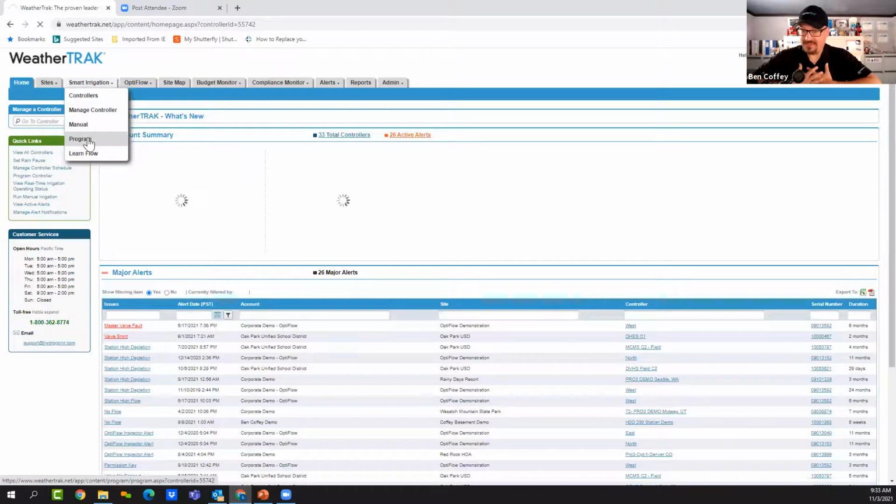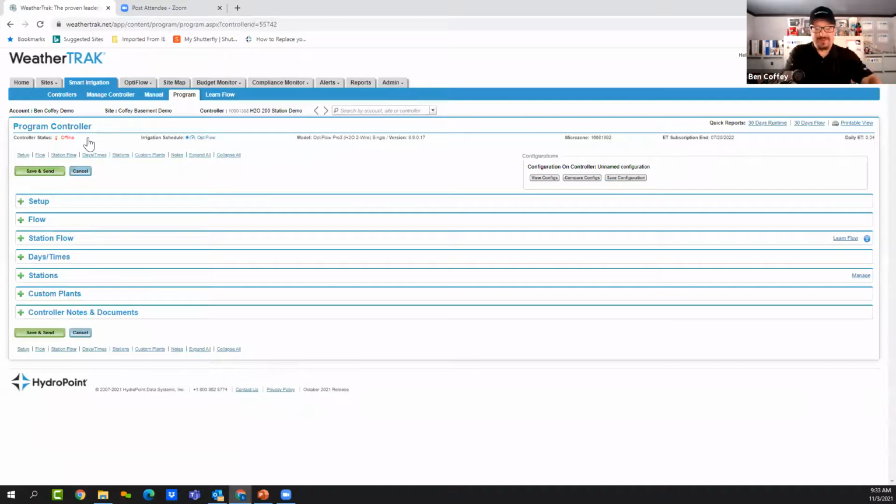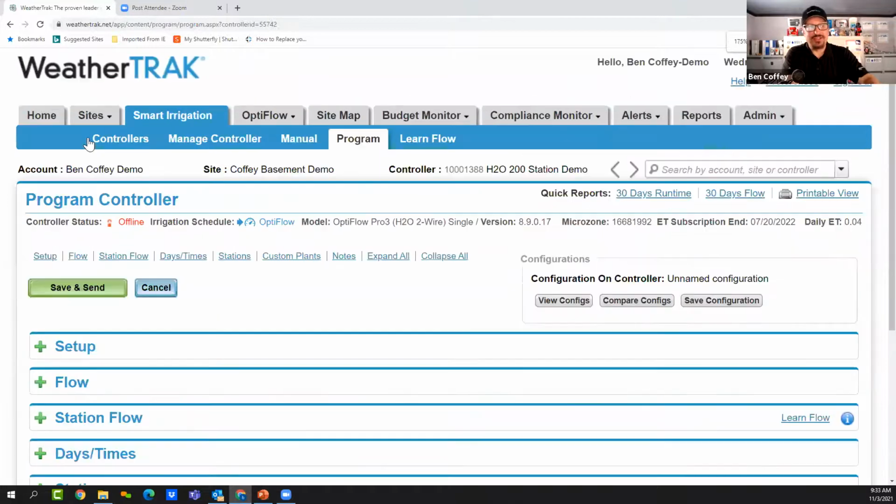But what I want to emphasize is that this is totally separate from the OptiFlow. Once you've built that hydraulic tree, changing station modes, unlike some of our competitors, or how stations are generating their programs isn't involved in the OptiFlow at all. We've set that hydraulic tree. I can switch a station from auto mode to user mode and back again without ever touching the OptiFlow program because that hydraulic tree is already built. You don't have to rebuild the wheel every time you make a program change. They're two totally different concepts in WeatherTRAK.